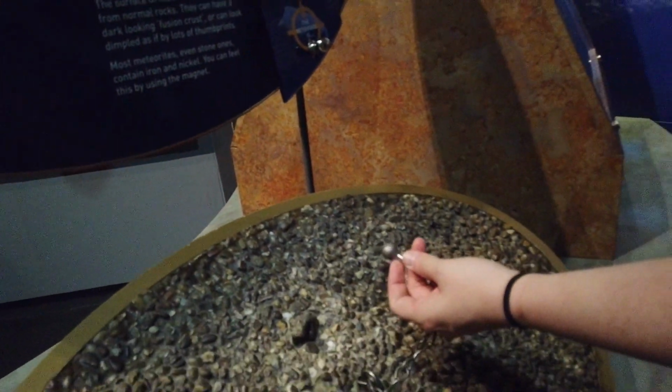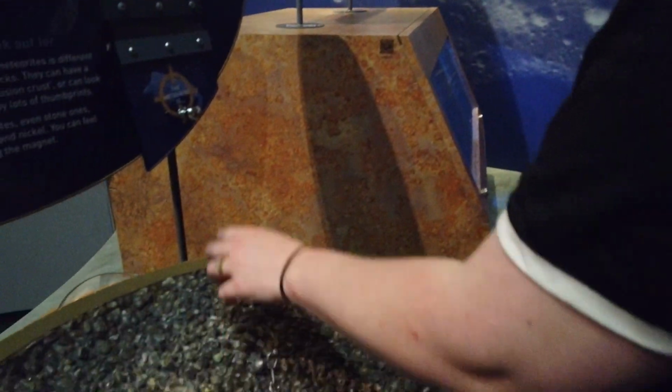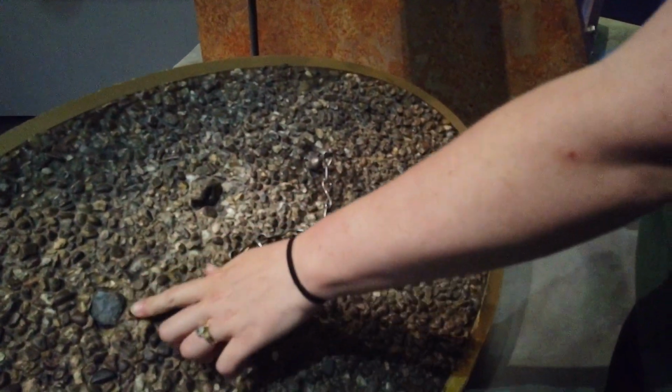Can you tell which is the meteorite apart from the ordinary rock? Is the meteorite magnetic, isn't it? Yeah, it'll be the one the magnet was already on. Spoiler alert. They're not labelled, but I assume it's the one on the right.